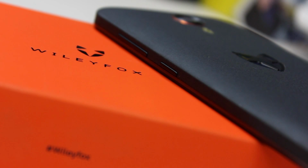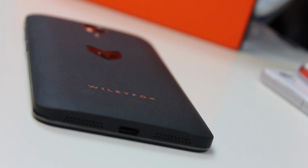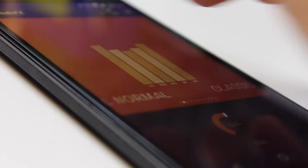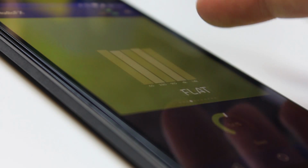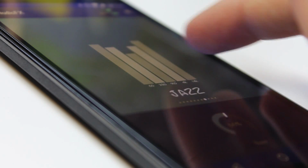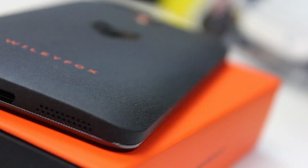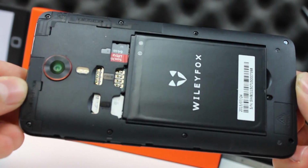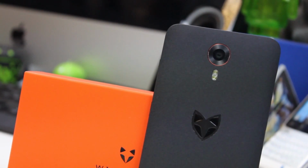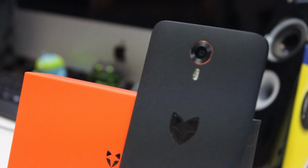What we have here is the Wileyfox Swift, due just before the end of September, and is going to be priced at just £129. That's significantly cheaper than even the Motorola Moto G. Now, when you consider this has a 5-inch high-definition screen, 16GB of storage, 2GB of RAM, microSD card support, a 2,500 mAh removable battery, and a 13-megapixel camera, I think you'll agree that's a lot of phone for that money.